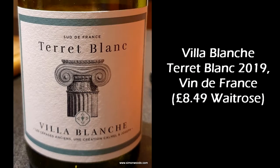Now I've got a couple of Southern French white wines here from a company called Calmel Joseph, and they are in the Languedoc in Southern France. And the first one I've got is made from a grape called Terret, which appears in different vineyards throughout Southern France, but it's not madly widely planted. But here's a rare example of it appearing, rather than being as part of a blend, being a solo performer. Let's give it a whirl.